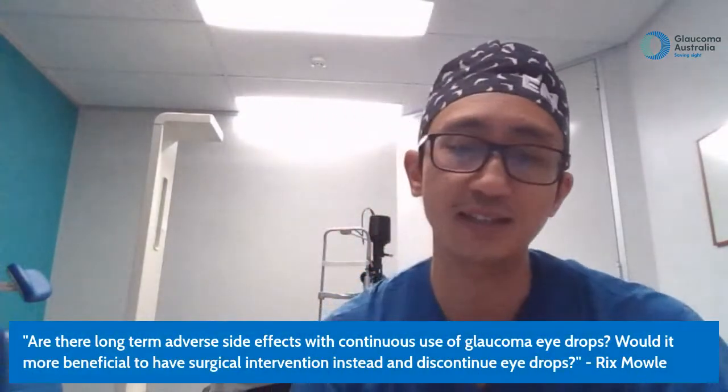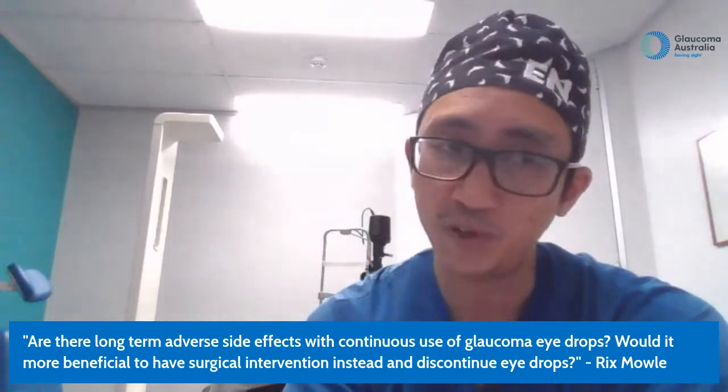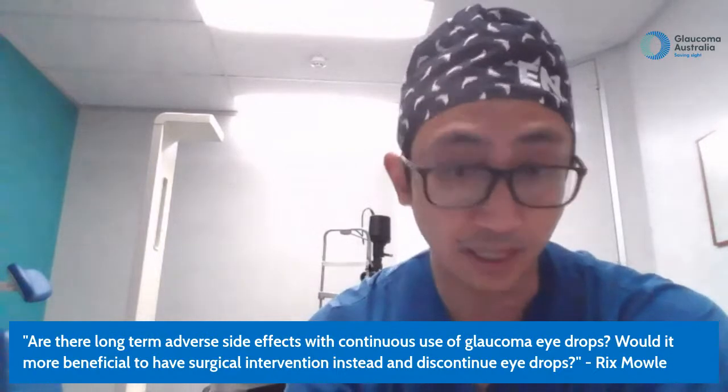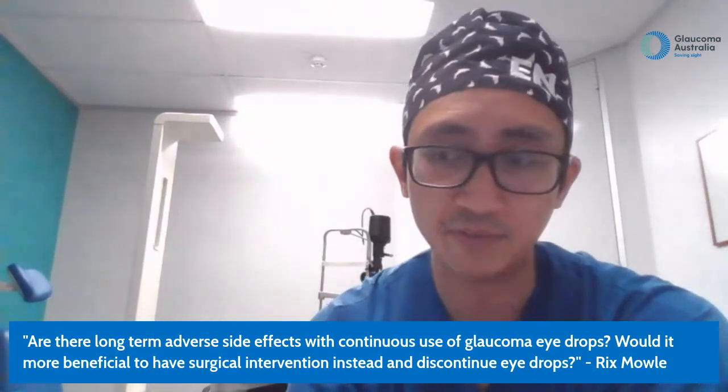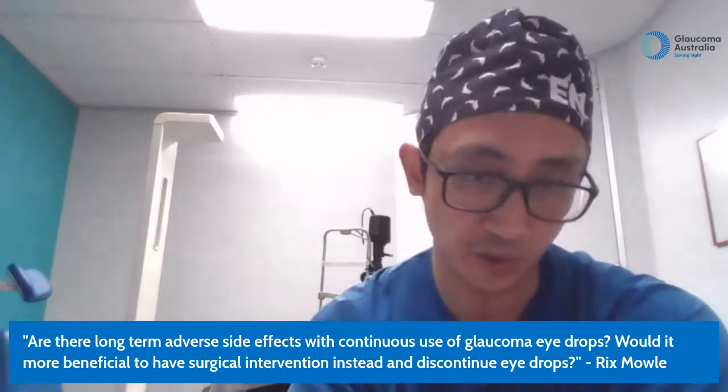Are there long-term adverse side effects with continuous use of glaucoma eye drops? Would it be more beneficial to have surgical intervention instead of discontinue eye drops? That's a really good question, and this is also a contentious question. So it depends on if you're someone who is big on early surgery or big on late surgery. And at the end of the day, if someone does a lot of glaucoma surgery, they're more likely to be able to offer you surgery sooner.